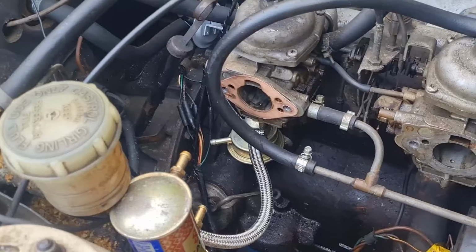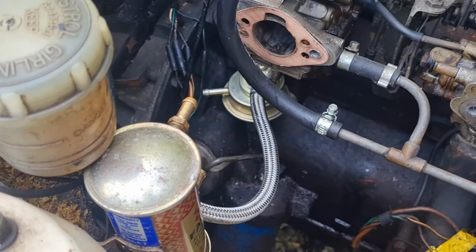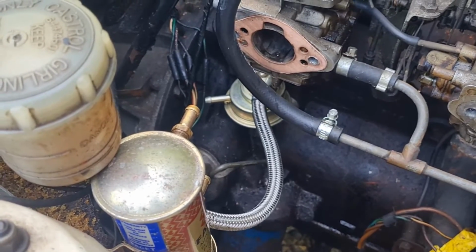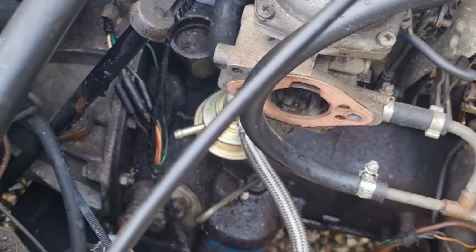Right, new pump is on. I'm just going to see if it pumps out any fuel. No. Alright, stop a minute. No. Not getting any fuel. Okay, I'll come back to you once we've had a little bit more investigation.